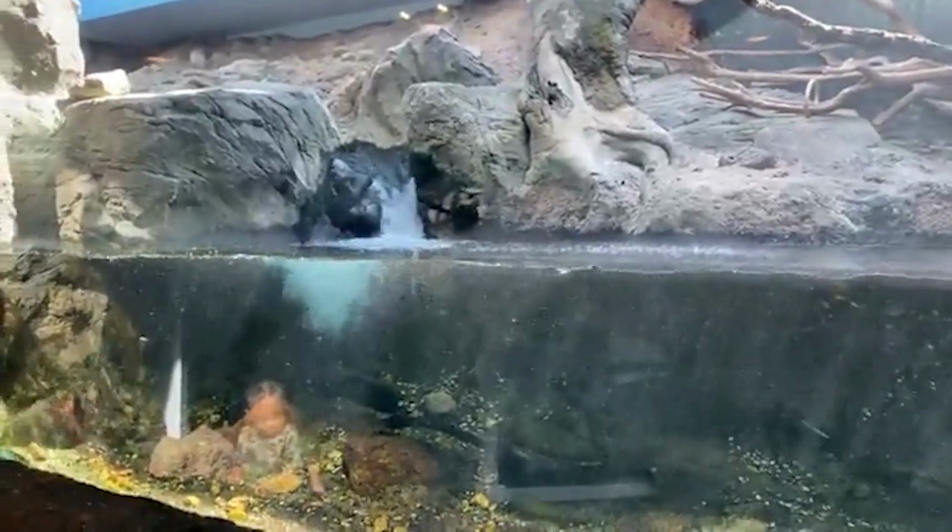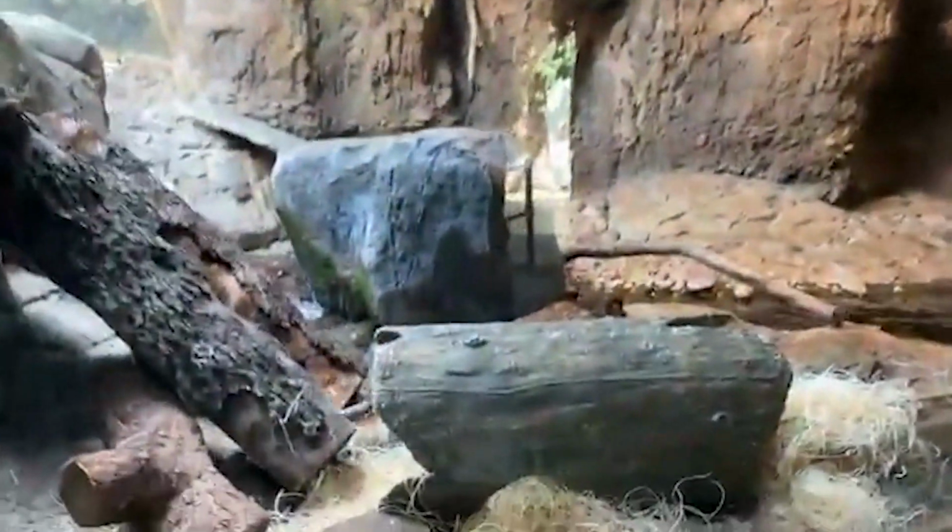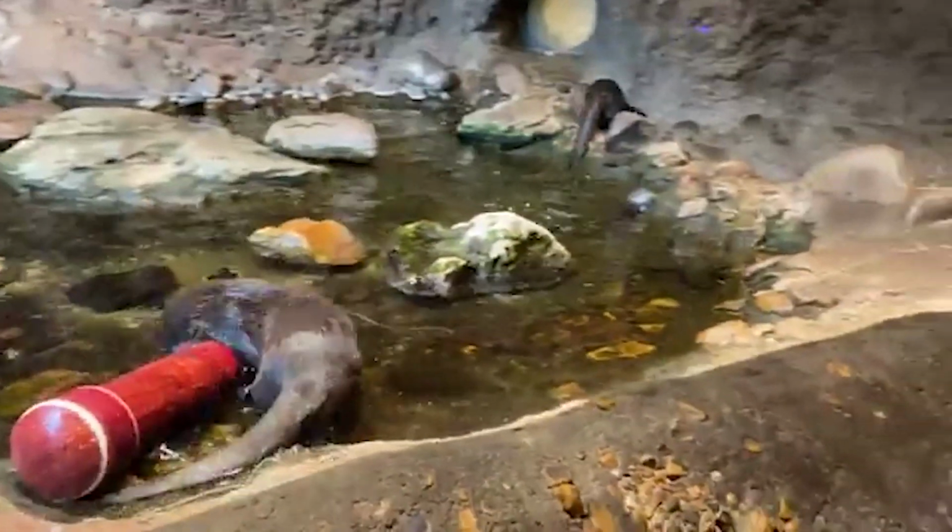They are swimming right now. It's one of their favorite activities to do. So Asian small-clawed otter species are adapted specifically to swim since they are found near water. They have 2 layers of fur. The first one being their guard hairs, and those guard hairs help protect their skin from getting wet. So even though you see that they're slicked back and swimming, their skin is not getting wet.